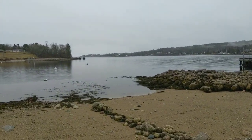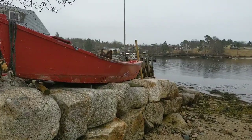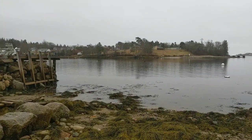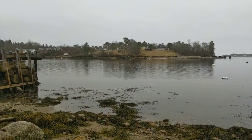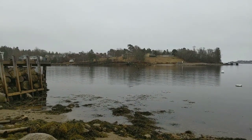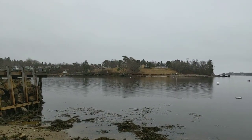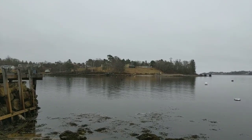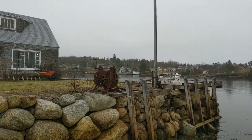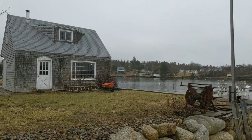This is Hubbards Cove, and actually that's my little boat there. I hop out in that and I pop around the cove area here as well, and right across the water, actually you can't really see it, but it's where that yellow house is, where the Shore Club is. And there's some amazing drives that are located over here as well. You can literally spend days and days and days exploring the coastline of Nova Scotia.